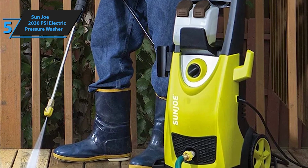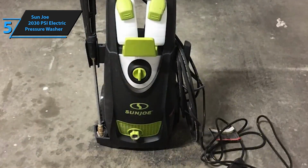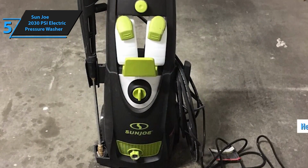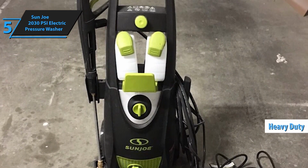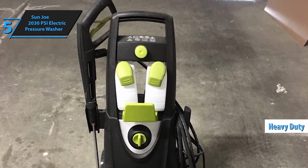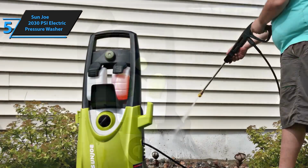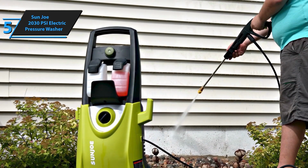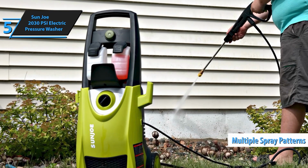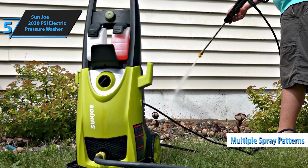With a 14.5 amp/1800 watt motor generating an impressive 2030 psi and 1.2 GPM water flow, this pressure washer easily cleans everything from homes and driveways to cars, trucks, boats, and lawn equipment. 2030 psi and 1.2 GPM effortlessly blast away dirt and grime on a variety of surfaces, making it perfect for homes, buildings, patios, and more.